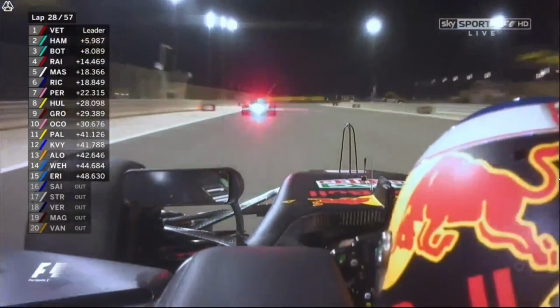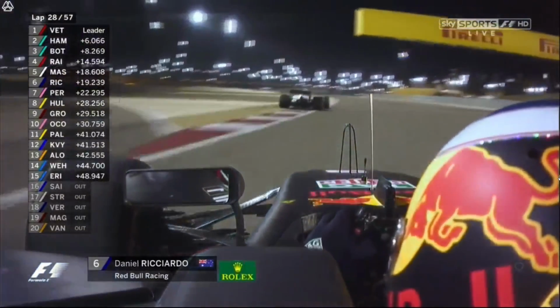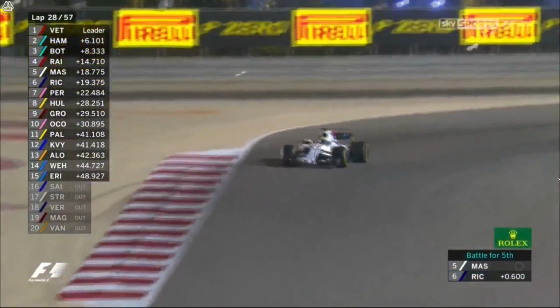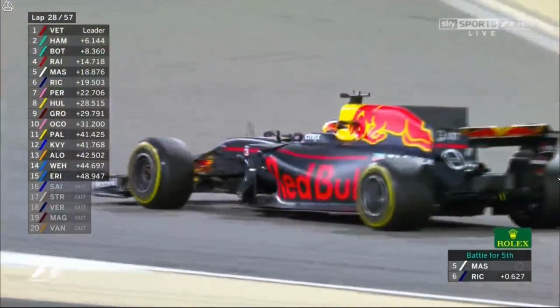And here on board with Daniel Ricciardo is the evidence that I said a couple of laps ago that he was getting a bit closer to Felipe Massa. So it looks at the moment, Martin, on lap 28, that things are looking good for Lewis Hamilton. He's catching Sebastian Vettel. He doesn't have to stop again. Sebastian Vettel does, but of course, when Vettel does stop, he'll get fresher tyres, and he will be lapping quicker towards the end of the race.